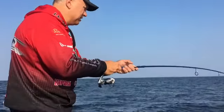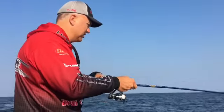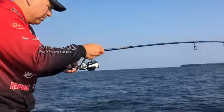So we're using the stealthy approach of a slip bobber rig, middle of the summer here, or late summer, middle of August, but still covering a little bit of water, about the speed you cover with a Lindy rig.